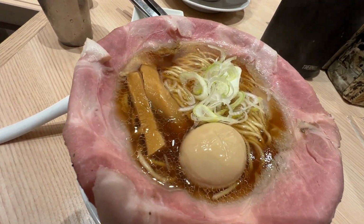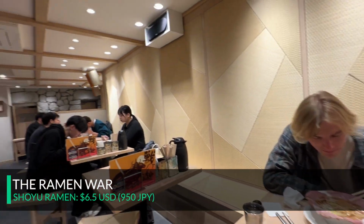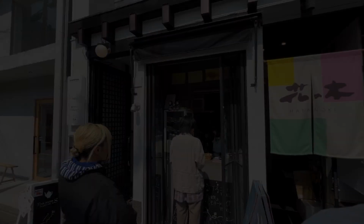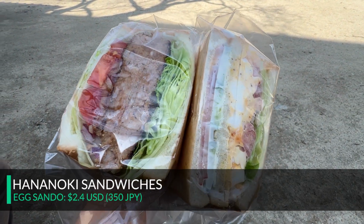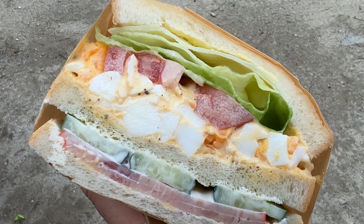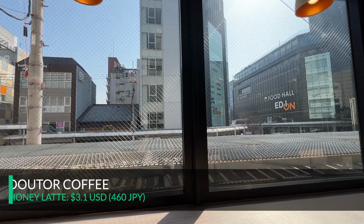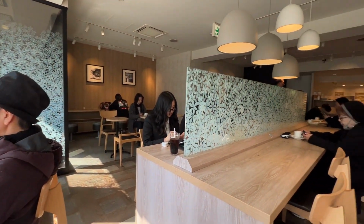There was often a line for this ramen shop called the Ramen War. I was curious and tried it, however I would skip it. There's a shop called Hananoki that sells Japanese-style sandwiches known as sando. It's worth a try. Doutor Coffee is a really great and spacious cafe if you need to do some work and sip on some coffee.